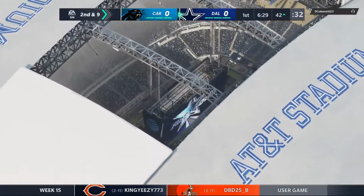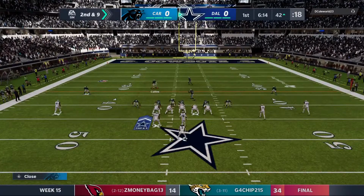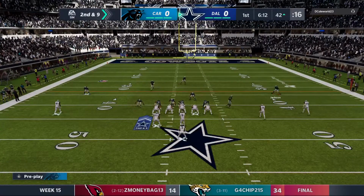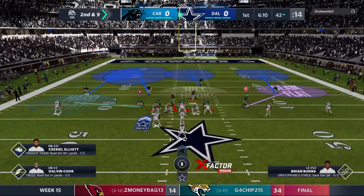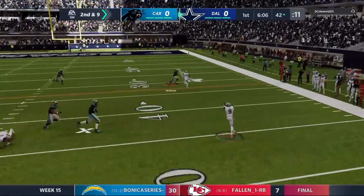A gain of a yard. Well, sometimes you just have to give credit to the defense. Great job there at the point of attack, holding up. They won their battles at the line of scrimmage, left him no space to try and run. A really nice job swarming to the ball carrier.